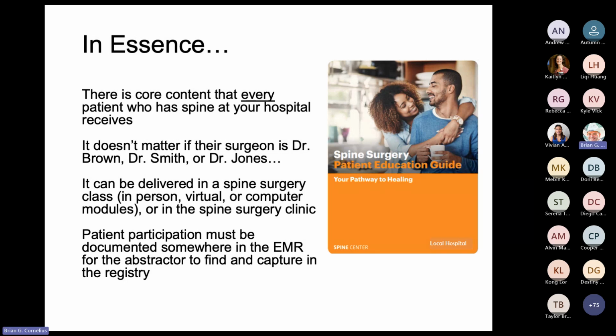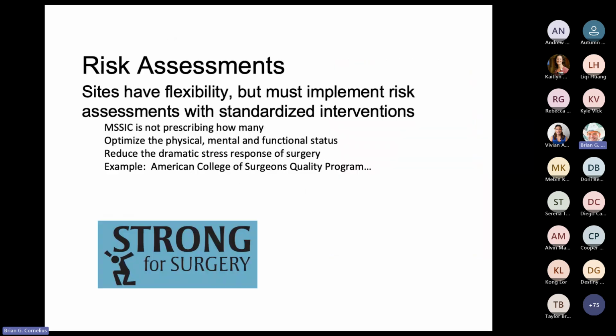The other thing is you want to make sure that this educational process is documented somewhere. There's a variety of facilities out there that operate in a lot of different ways. What you will see if you look at specialty hospitals like spine or joint is that because they're so focused, they have a very efficient process to work through things, and a lot of this is that process being put into place. From a risk assessment standpoint, you also have to have some standardization there.